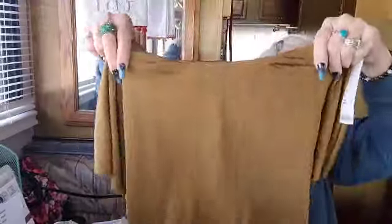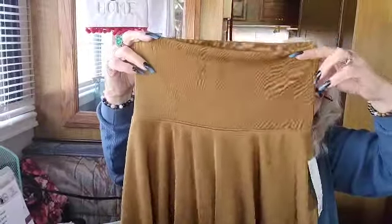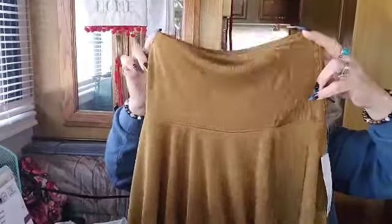I get confused with these sometimes because of the thickness up here. I thought I had a pair of exercise pants, and this thing was double the size of this. It's the loose elastic, so I thought it was maybe maternity. I don't know.